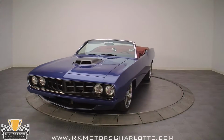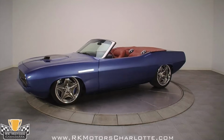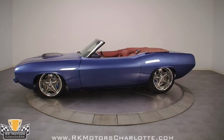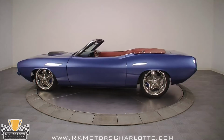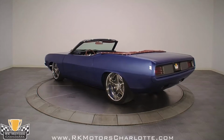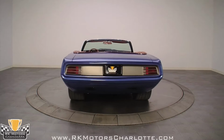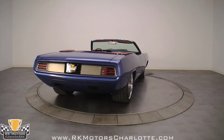Just one look at this 1970 Cuda convertible and you know it's special. Not rare special, although it is one of a kind, but cubic dollar special. Looking through the receipts, it appears that it would take a $300,000 check to duplicate this machine, and based on the fact that every single component in it has been modified in some way, I'm not surprised.